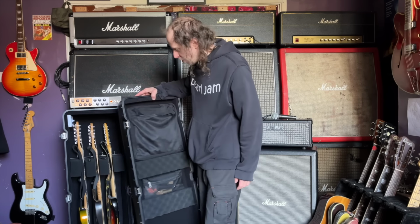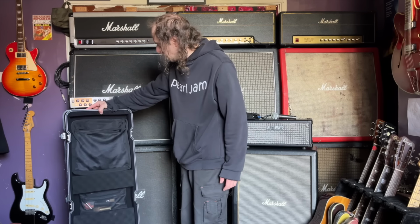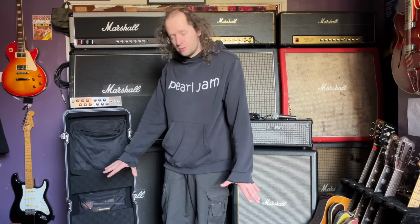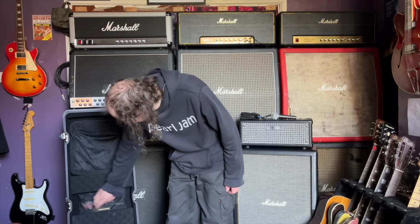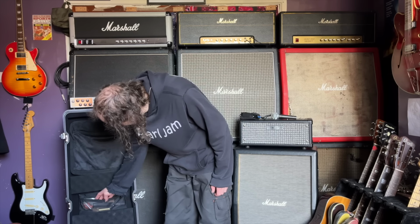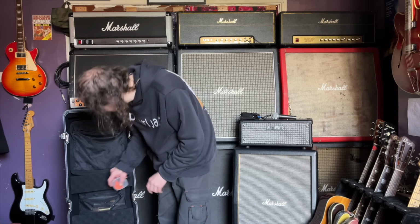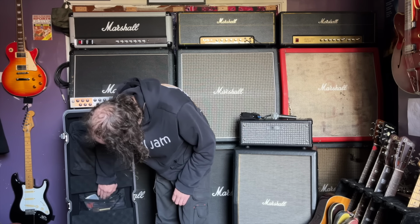So this is the front of the guitar vault. Inside this front compartment here, that's where all my leads go. So that's really cool. And then here, this little thing, I've got plectrums and earplugs because it's loud. There's a slide in there.